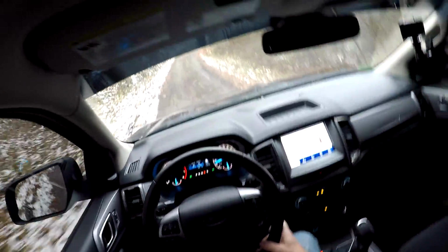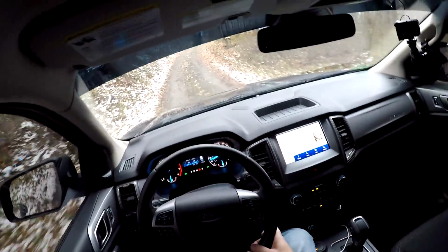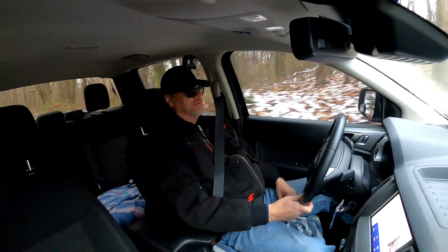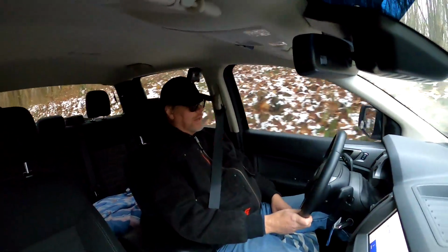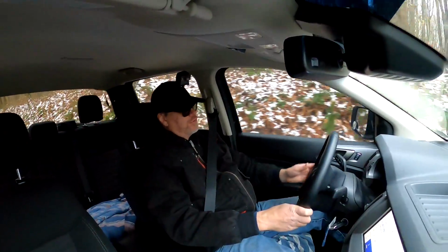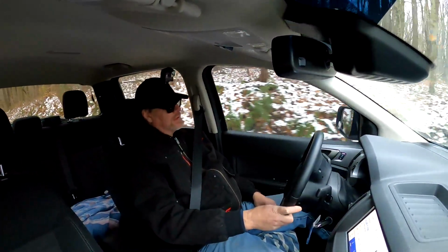I don't think the suspension is that bad for this little truck. I tell you what, I've been in a heck of a lot worse. But it is not too soft.